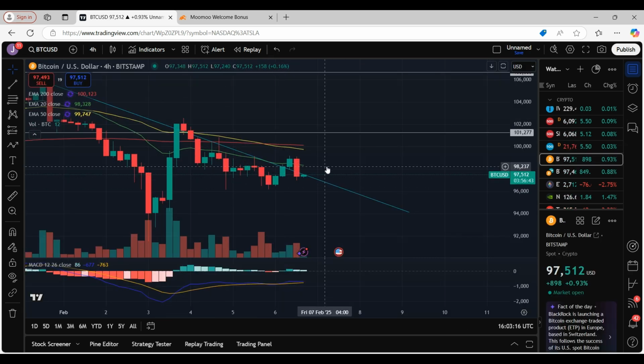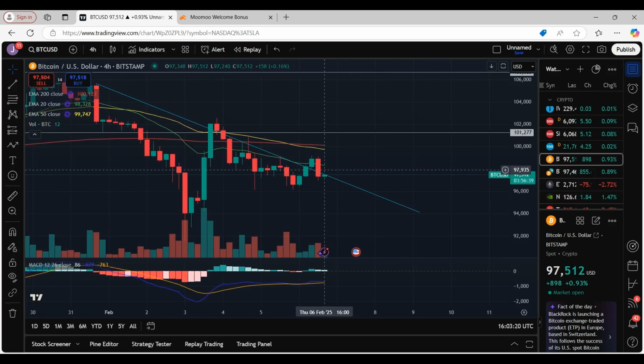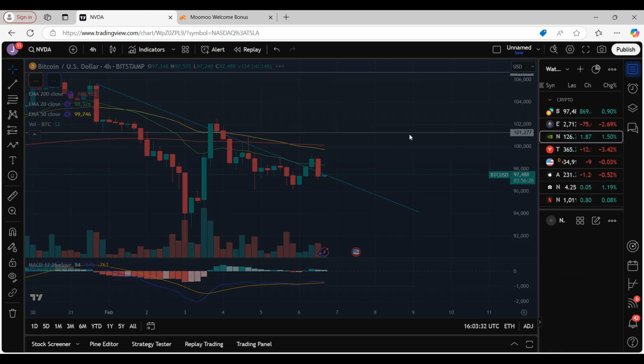Bitcoin is technically just riding this trend line in the downwards direction. It's trying to hold above it. I would love to see us reclaim 98,328. If that's the case, we're looking for 99,000. If we lose support right here, 96,000, we're looking for a dip. So we're holding support here. It could try to rebound, so give it some time to develop, and that's going to be very, very important.